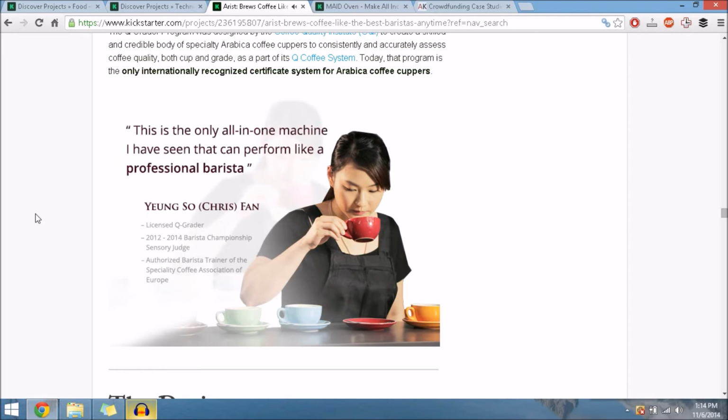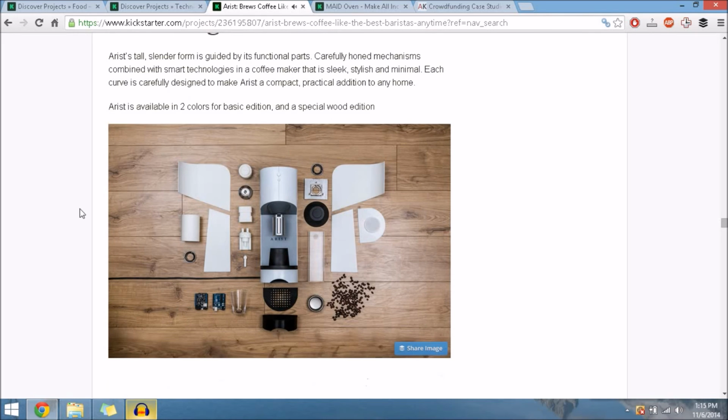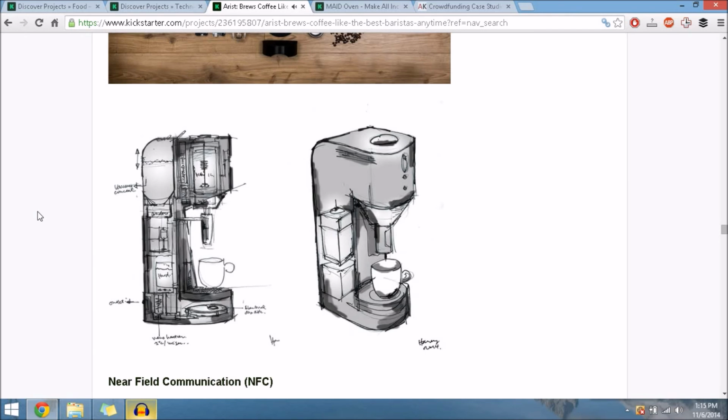If you're a big coffee snob, like a lot of the people that we're going for with this campaign, that means you trust these guys. You know what they're doing is absolutely amazing. And if not, just look at this photography. I mean, this is the greatest I've ever seen in terms of just making a Kickstarter campaign look sexy beyond belief. There's a couple things that could have been done better, though.